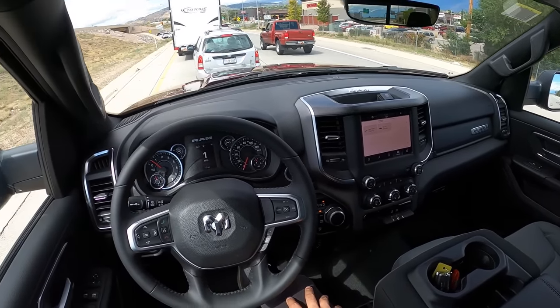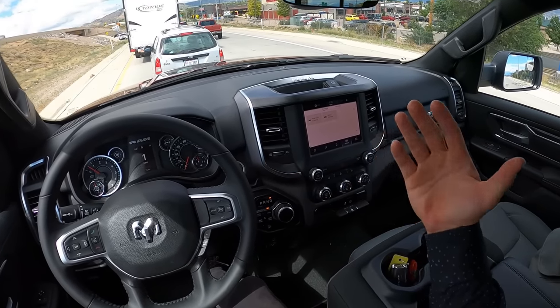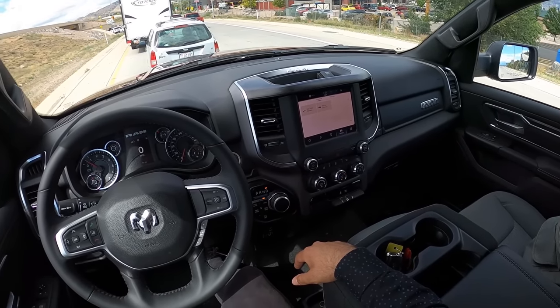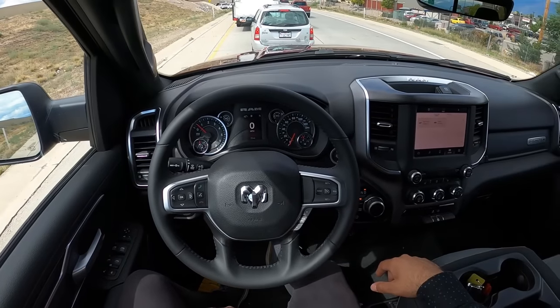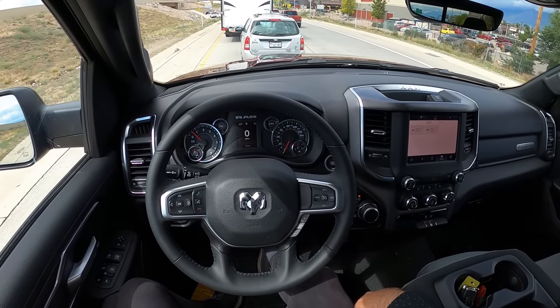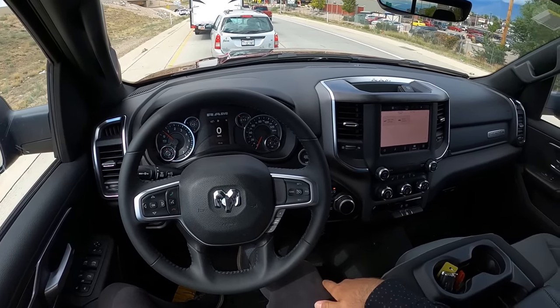And I think this one's pretty nicely optioned out. The only thing that maybe I would add to this would be dual zone climate. Because sometimes that's nice to have. And then a power seat as well. But let me know your thoughts on the 2024 Bighorn with how it's optioned out and everything.